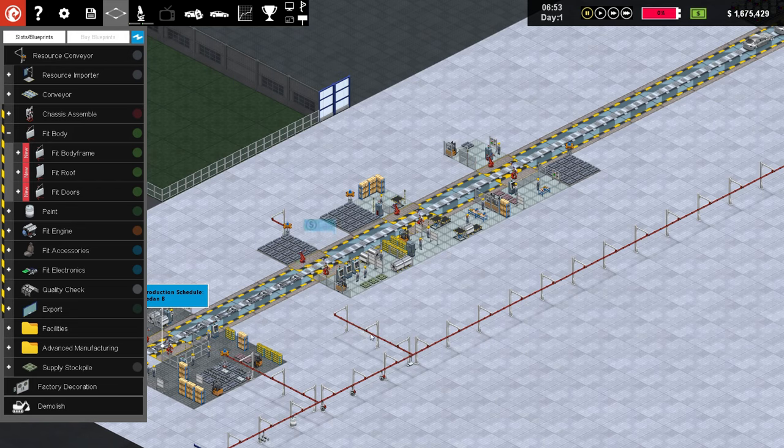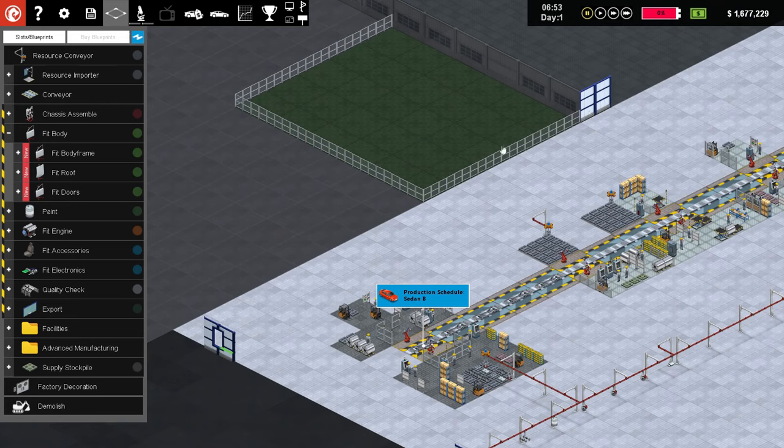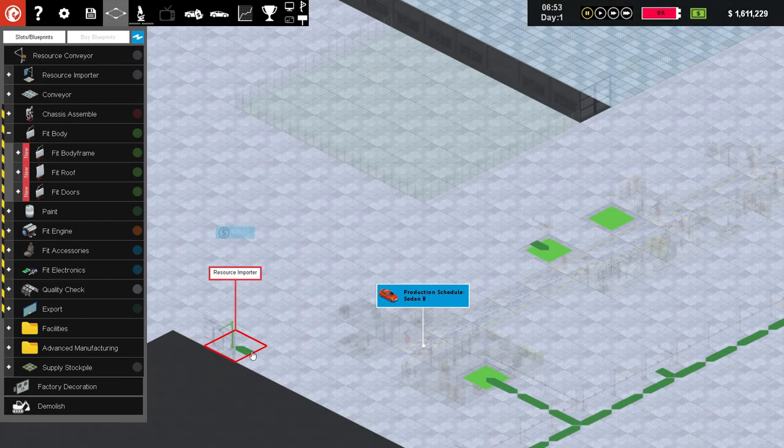Because this isn't the first time we're doing this, and it certainly won't be the last time we're doing this, because there will be quite a bit of this going on in our factory as we work towards setting things up and making everything more efficient.